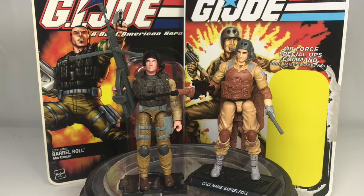Today's review, we're going to take a special look at a special character. Personally, he's one of my favorite characters, and I wanted to take a little bit of a history look and a review on both versions of Barrel Roll that I do have. I'm going to go through kind of the history, the backstory of Barrel Roll. So, this is going to be a little bit of a longer video. So sit back, relax, and let's have some fun here.